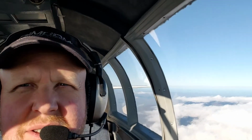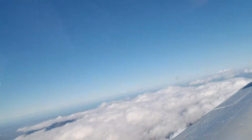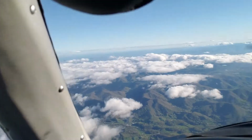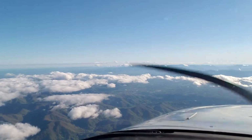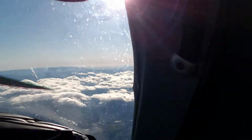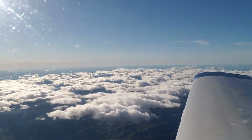So I'll give you a look around while I'm here. We're flying over a scattered layer of clouds, over the mountains on my way to Asheville.